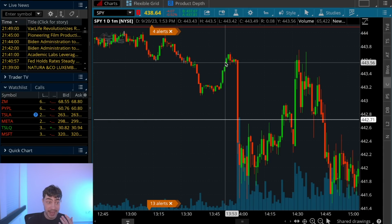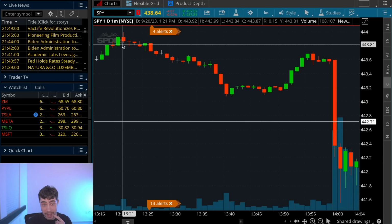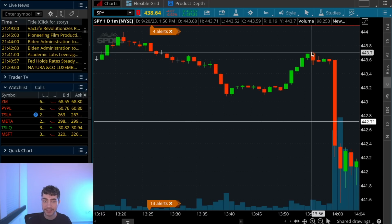So that ended up working out phenomenally, and we came up with that level by identifying that the SPY had key support right here at 443.80. That has not been tested, and it was dropping. So when it goes back to that level, it was most likely going to drop and sell off.